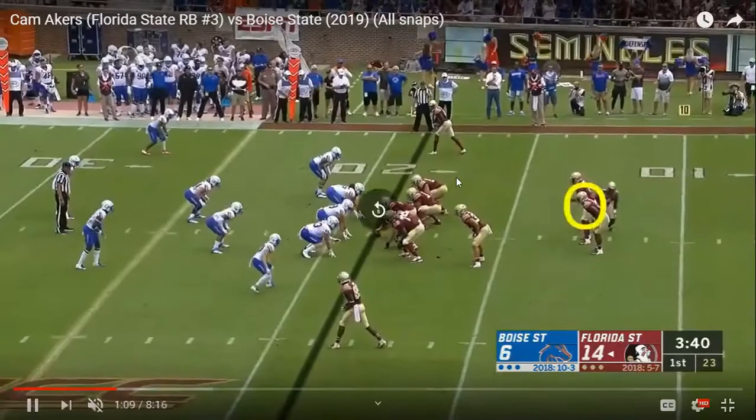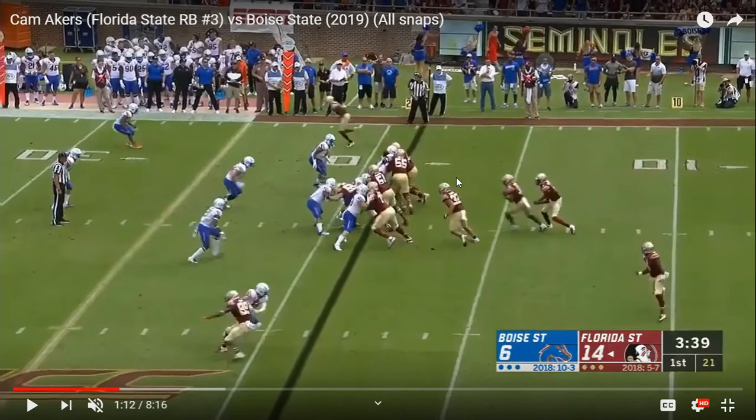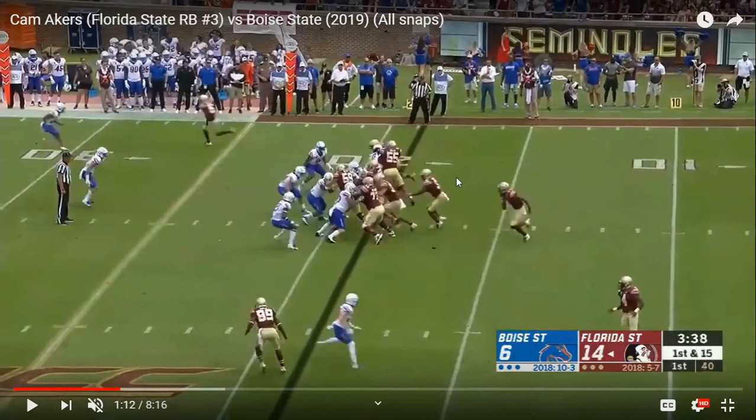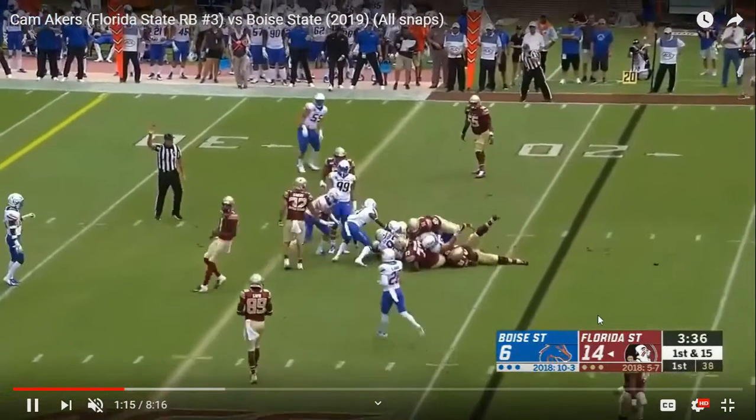Nice patience, and then you get to see a little bit of burst. So far, it looks a lot like Kerryon Johnson did to me. Really nice patience here. Does a great job of bringing in the backfield. And then, bam, when he sees his spot that he wants to take, he explodes.